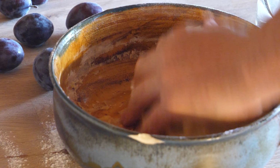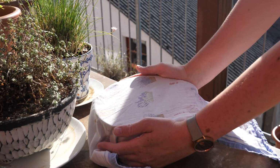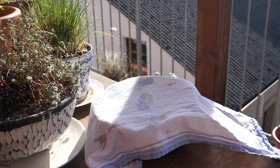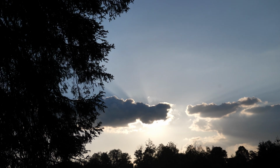We want to cover this up so it doesn't dry out or catch a draft, because, as we know, yeast is one sensitive lady. We place it in a warm spot to catch the last summer sun rays and let it double in size for about an hour or so.